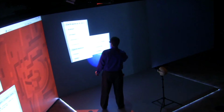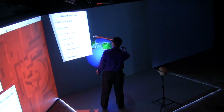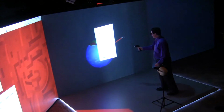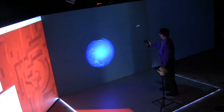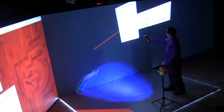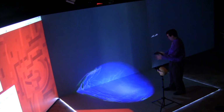Let me see. So I need a user interface first. Do a freestanding menu. And say I guess I need the navigation back again too. So let me do the navigation real quick. All right, so say I have a view of the Earth that I really like, and turn the rotate off. So I really like this view.